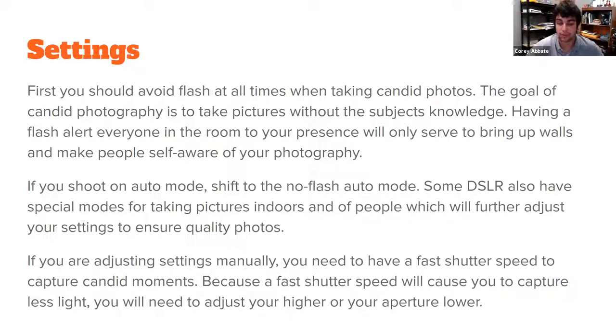More often than not, when you're indoors, your lighting situation is going to be the same. People aren't really going to choose to turn on more lights or turn off lights. And so when you set it up in the beginning of your photography, when you arrive at the party, it's going to work out for you for the rest of the time. But always check back every now and then after you take some pictures and make sure that your settings are good to go.